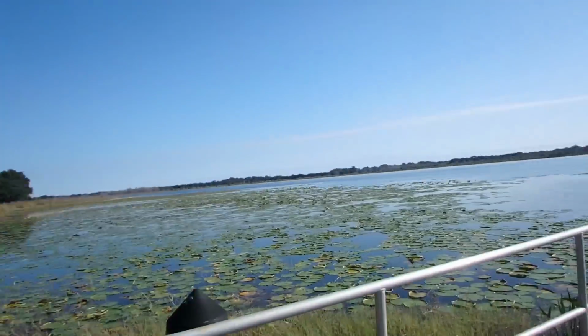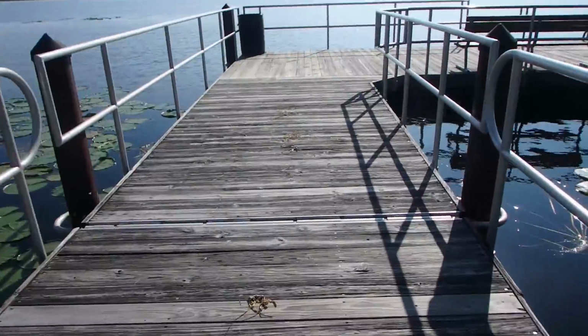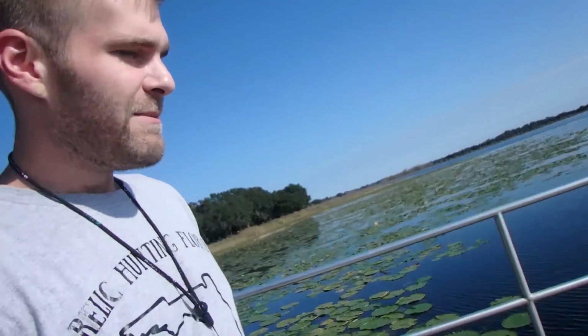We're gonna find something good today. We don't have very long, we got about an hour and a half, as long as a bunch of fishermen don't come down, because we don't want to mess up their fishing. But it's a beautiful day, 75 degrees. Hopefully some of the vegetation has died off, although it does not look like it at all. Maybe we will find something today.